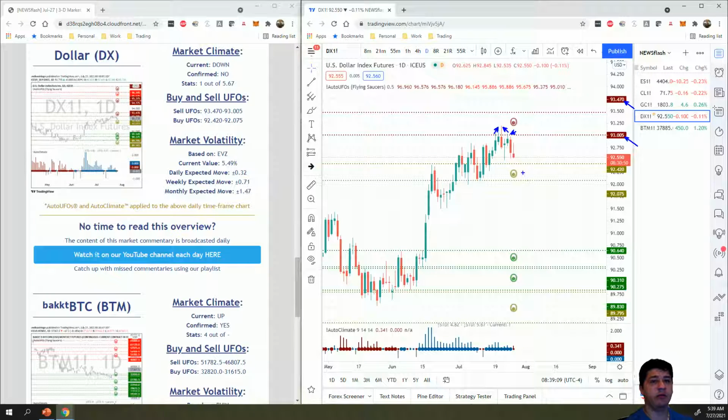Now, the key point will be to see what's going to happen around this area, 92.420 to 92.075, and which, based on EVZ, current value 5.5%, not exactly elevated volatility. 0.32 cents for the day has already been achieved.